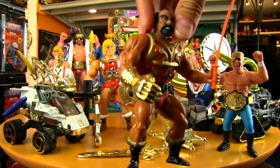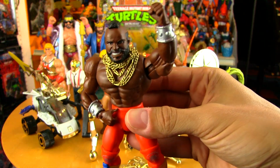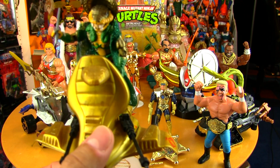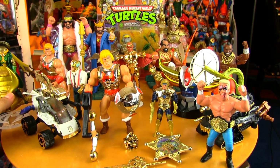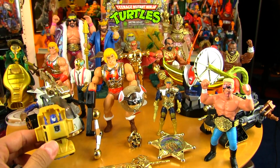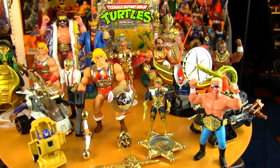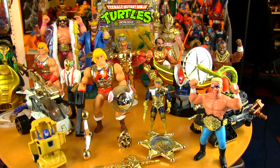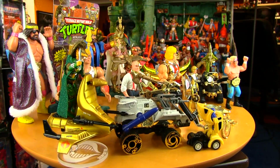And another Masters of the Universe figure with beautiful gold chrome. It's Jitsu. And I pity the fool who doesn't mention Mr. T when you're talking about 80s gold. Got Serpentor. He's not shiny chrome gold, but he's just got so much gold that gotta add him in there too. Same deal, not shiny chrome gold, but he's rocking the gold gimmick, gold bug. And finally, I wish I could add them all in here, but the Dinobots had some really beautiful gold chrome parts, so I'll just add Grimlock back here. And that's a look at all the gold in my collection.